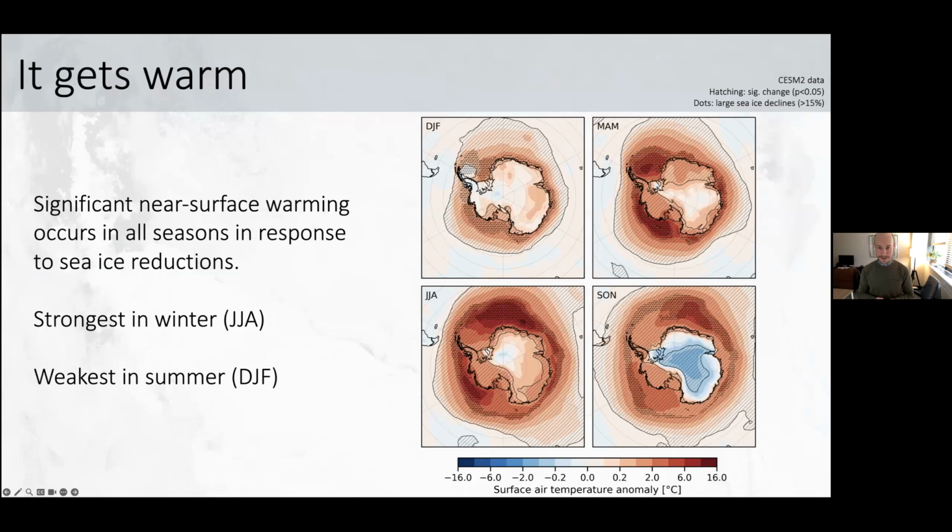And so in response to that sea ice reduction, right, so we're isolating how the atmosphere has responded to removing sea ice from the ocean surface. What we see is that there is a significant surface air temperature warming in all seasons. And so these, again, like the previous plots, the reductions in sea ice are the dots, and then the significant change in the variable that we're looking at are these hatched and outlined areas. And what we can see is that most prominently in winter, over these areas of sea ice reduction, we see the largest magnitude positive anomalies in surface air temperature, right? The largest increases in air temperature occurring where that sea ice has been reduced.